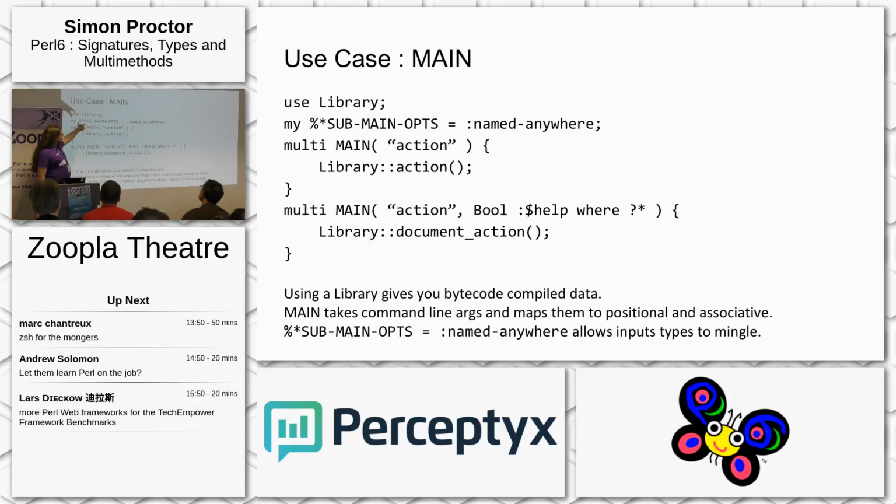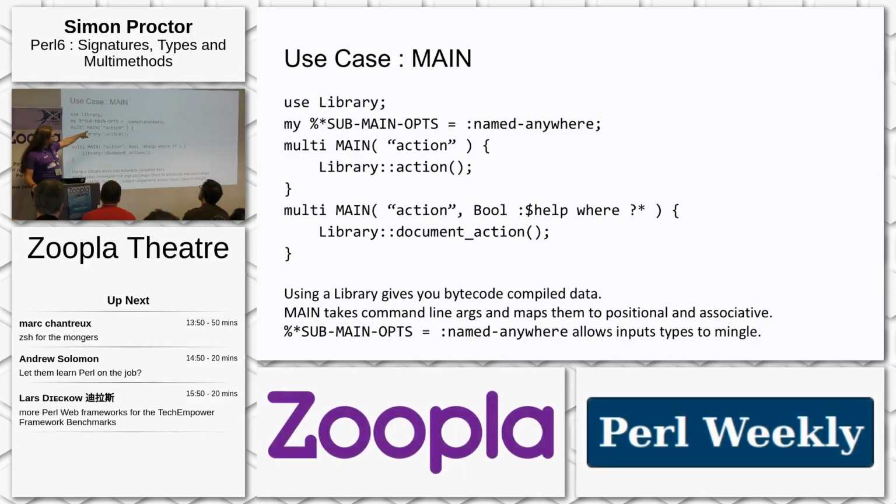This dynamic variable, sub main opts, basically allows you to put named values anywhere when you're calling the function. So looking at this, there I've got help. This would allow me to call my command line script, and it's got a thing called action. If I just call my command line script and I put action, so let's say it's called library for whatever reason, library action, then it will call the action function because it's going to match this first multi-call.